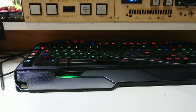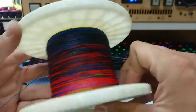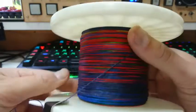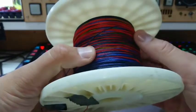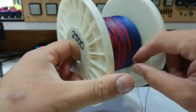Alright, well, I've just had a donation arrive, courtesy of a company by the name of Predator Tackle. You can find those guys on Facebook. I might even get around to putting a link in if I remember. But yeah, Predator Tackle. This is, I think, 80-pound Dyneema.